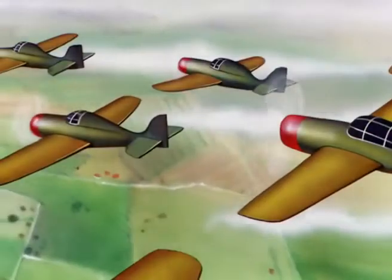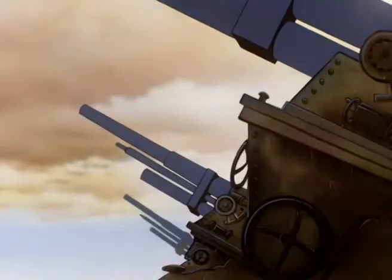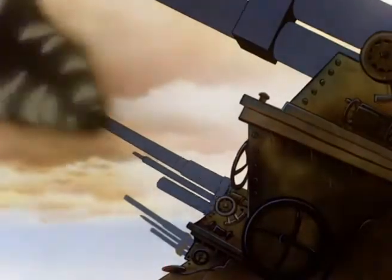Aviation has proven a vital link in our military chain. During maneuvers, pursuit planes engage each other in aerial games. Here is the anti-aircraft division in the midst of its daily target practice.